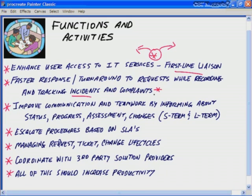Again, another goal here, another activity, is to improve the communication between the end user and the IT services, to enhance teamwork by informing customers or end users about the status, the progress, the assessment, as well as changes and change management. This can be improving communication and passing along information on short-term as well as long-term status, progress, and assessment.